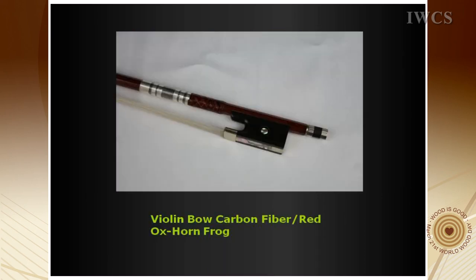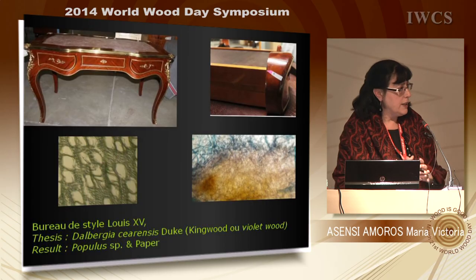Of course, we spoke yesterday about the substitution with new materials. We have some very expensive violin bows that are now in carbon and no longer in wood, which becomes less important. And some people are also more specialists like that.